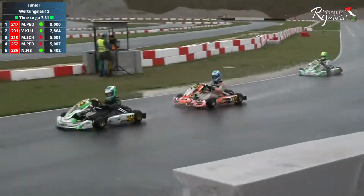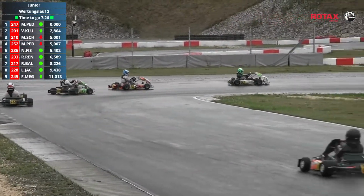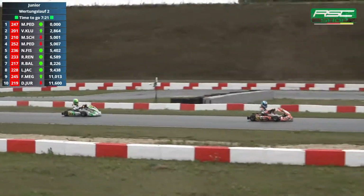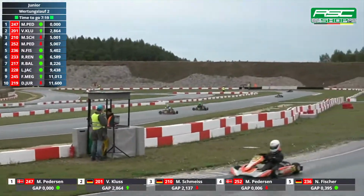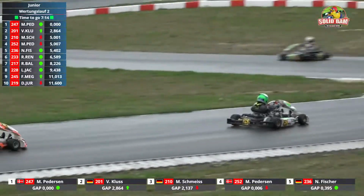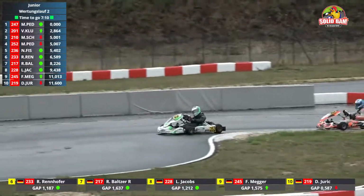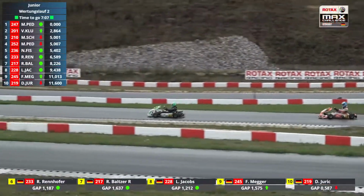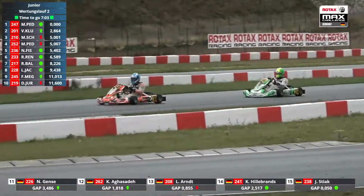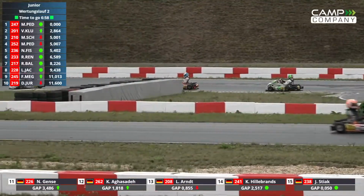So at the moment it is a 1-2 for RS competition, with Magnus Pedersen leading, Valentin Klus in second. Gap now 2.864 seconds between the two leaders. Morris Schmeitz in third, Mikkel Pedersen, Nevio Fischer, Raphael Renhofer, Raphael Balzer in the 217 now up into 7th place as Mikkel Pedersen gets very aggressive with the curbs there. So effectively it's now a top 3 for RS competition with JJ Racing in 4th place.